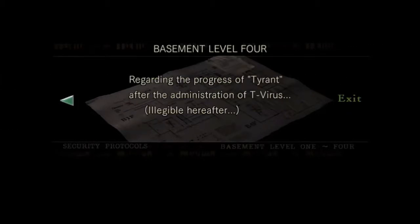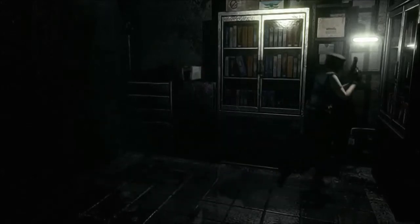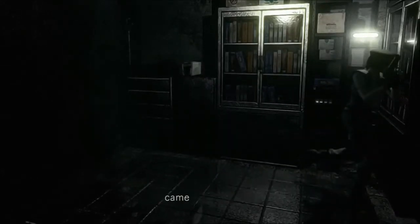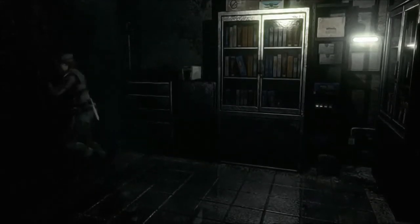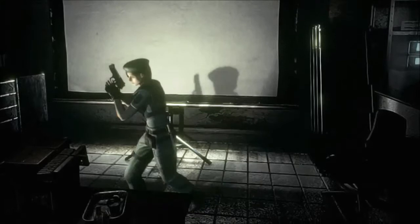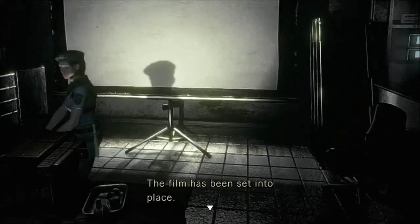T. Tyrant and the T-virus. Okay, so Wesker isn't in it, of course. He's the head of STARS, I believe. What's that? Shotgun shells. Can't pick them up. Okay, well, kind of clears up things. Barry probably knows about this place as well, then. Looks like Jill is the only one that doesn't. Or maybe Chris doesn't? I don't know.